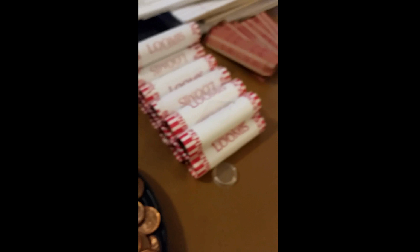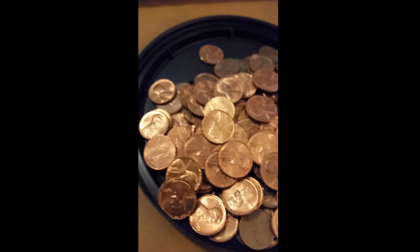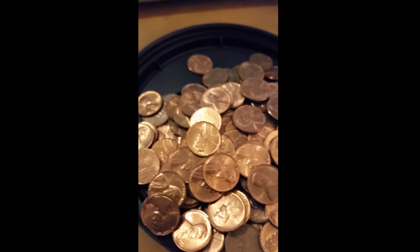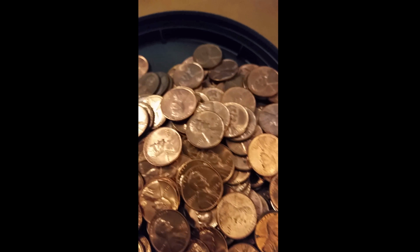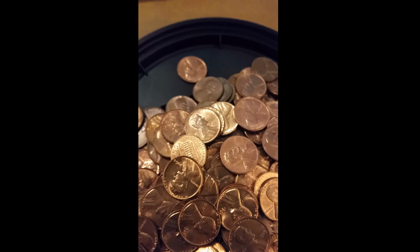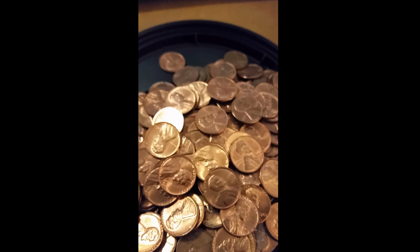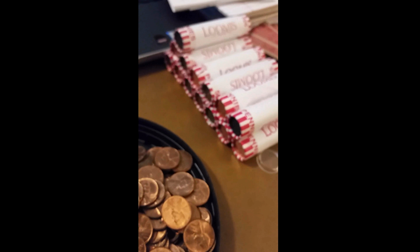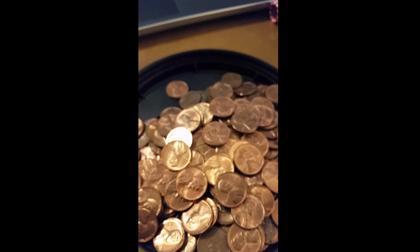Okay, made it through the rest of those customer wrapped rolls. Look at this pile of shiny 60s pennies. This is unbelievable. I don't know if I'll be able to top this without buying rolls labeled as 60s. Just going to the bank and getting these is unreal. I don't know about these bank rolls. They're not looking as promising anymore. Let me get into them and we'll see what we come up with.